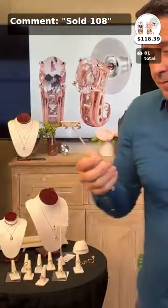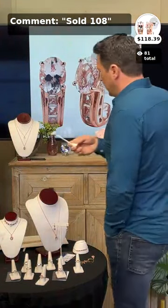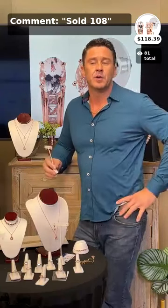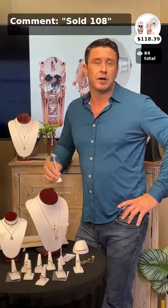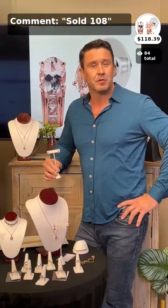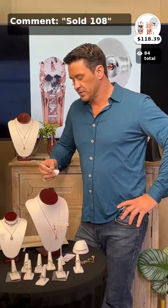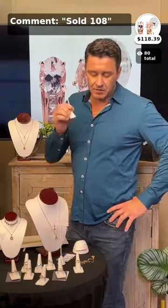Love those. And Morganite, I mentioned it earlier, but we have people coming in and out throughout the show. Morganite is said to be now the unofficial birthstone of October. This month is October. So if you've got anybody with a birthday coming up, consider giving them a nice Morganite. Very, very nice. Loving those. So we're going to move on, but that's sold 107.